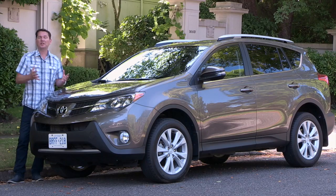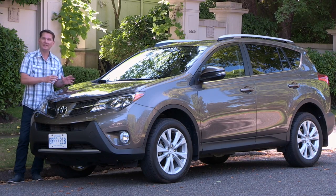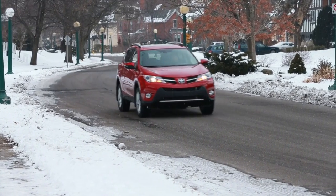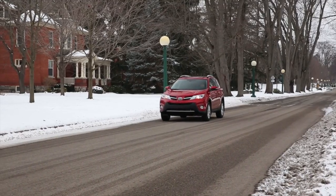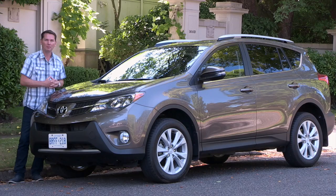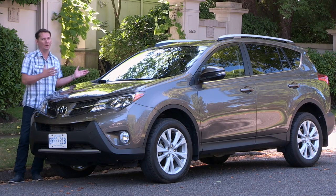Now, I mentioned most Canadians choose all-wheel drive. You can get front-wheel drive on the base and the middle XLE trim, but in my opinion, it's a good idea to get all-wheel drive, not just for the all-wheel drive capability here in Canada in the winter, but also for resale. All-wheel drive vehicles often are much more attractive in the used market. Now, inside offers a lot for all of the passengers.